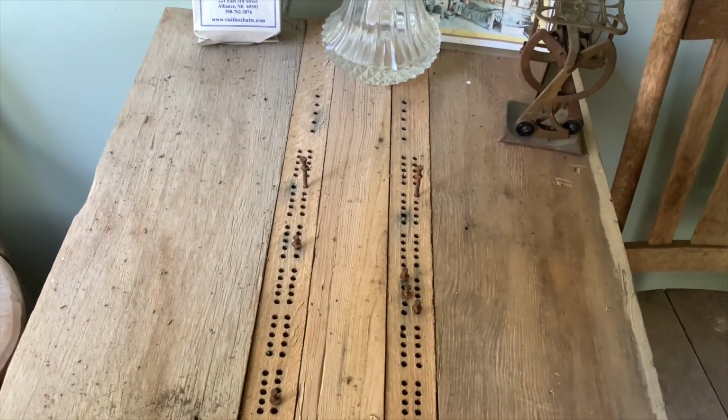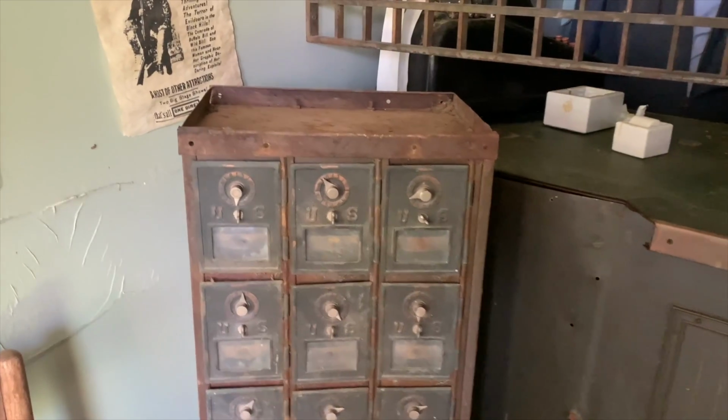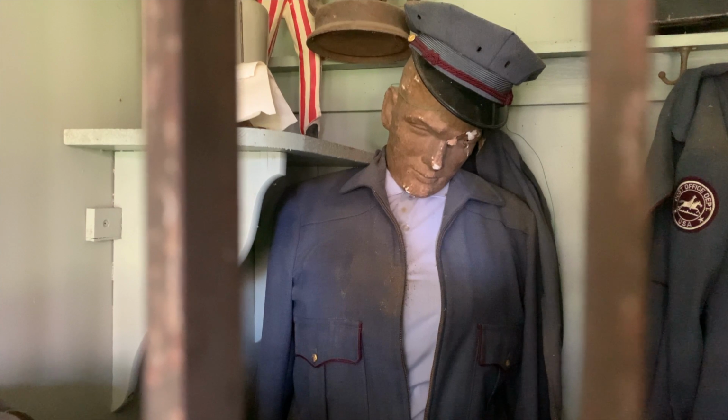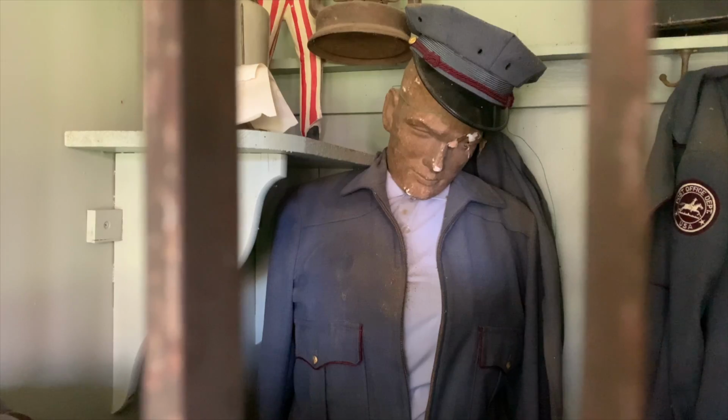Is that a cribbage table? I wonder if that's a cribbage table. Perhaps. It's the old mailboxes. That guy's seen his better days. I think he's definitely in need of retirement.